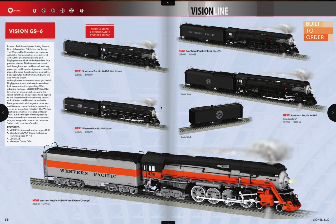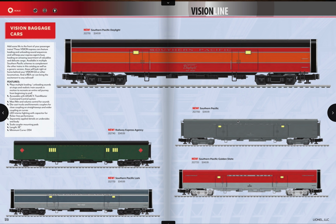And here's the GS6s. The Western Pacific's game is actually pretty awesome. I like the gray drive wheels. Alright, so we have the Vision baggage cars. These look awesome. These are going to have multiple sounds of unloading and stops for realistic train sounds when in motion, and you can create an entire rail journey from beginning to end. And they run $349 MSRP.